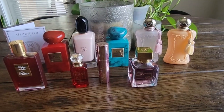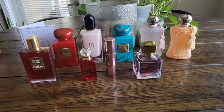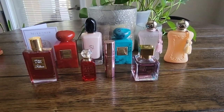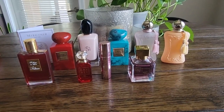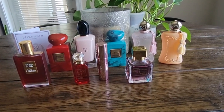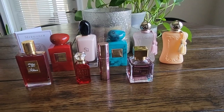So here are my 10 spring recommendations for 2023. If you have any other recommendations, please leave them down below. I'm always looking to try new fragrances out. Looking through my collection, I actually didn't have that many spring perfumes, and I think it's because where I live, spring is such a short amount of time. We get a lot of summer, we get a decent amount of fall, short winter, short spring, and then it's just either hot or it's temperate weather.